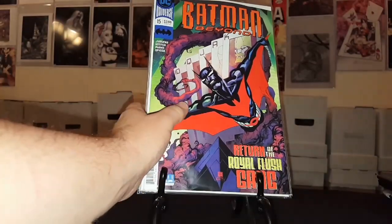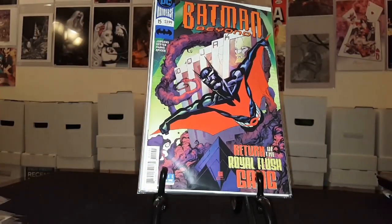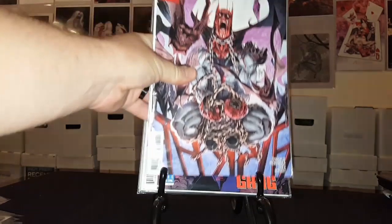Up next, Batman Beyond 15. I don't see this in very many people's pull list. I don't know how many people are getting it, but it's a pretty good story. I'm going to still pick it up until either it gets canceled or whatever. But it's pretty good. Not my favorite, but it's good.